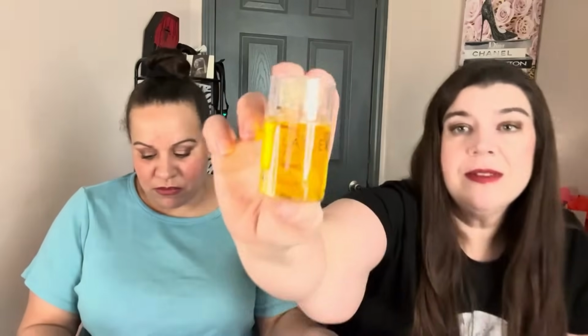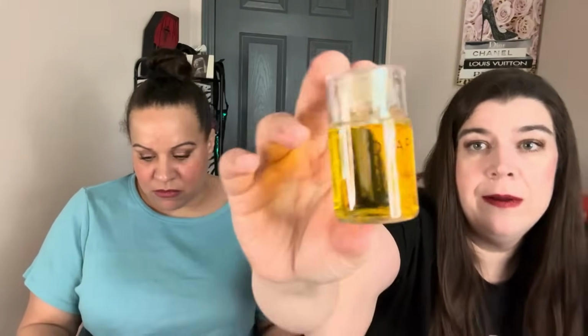Google that. It's just a cute little bottle of oil. I mean, you probably only need a few drops. Yeah. Apply a small amount. So, Olaplex number what? Bonding oil.